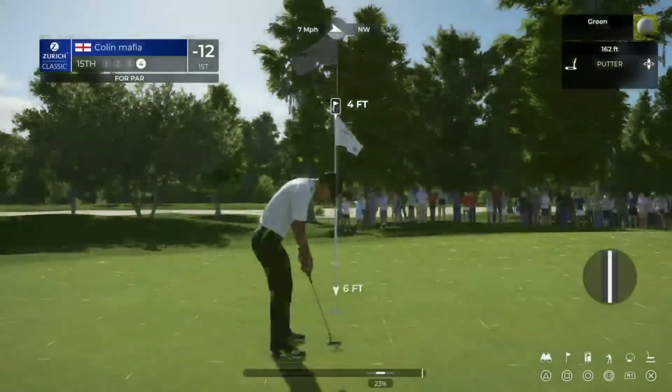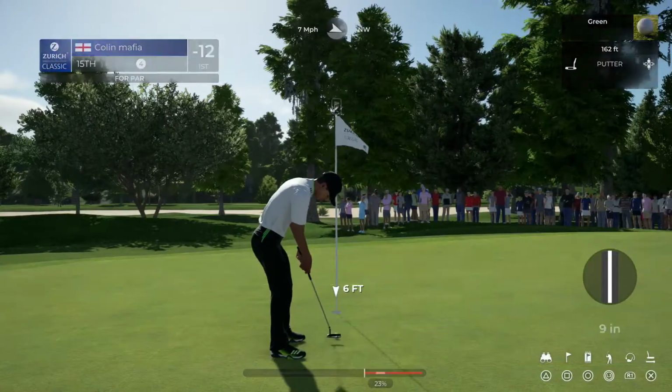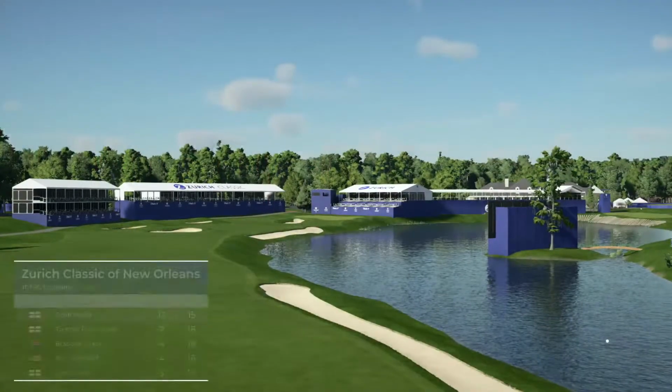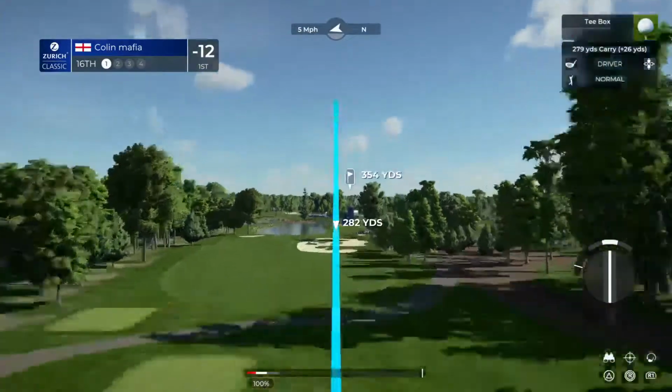Oh, that's the hands of a surgeon. Lovely touch. Judging it beautifully. Looks good off the blade. Oh, that looks like a pure stroke. And a nice feeling it must be to have that sizable of a lead coming down the stretch.